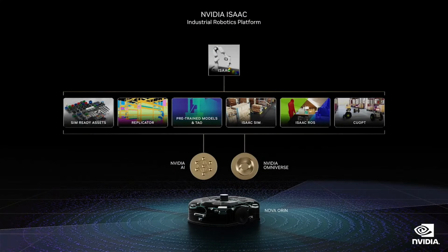Sim-ready asset libraries of things that are often found in warehouses and factories. Replicator for synthetic data generation. Isaac Sim with connectors to the ROS and other popular robotics ecosystems. Isaac ROS engine with AI and computer vision algorithms and runtime that connects with the ROS bridge. And cuOpt, a real-time fleet task assignment and route planning engine. cuOpt is an amazing GPU-accelerated optimization engine. It's like having a pre-quantum computer. Let's take a look at the Isaac platform in action.